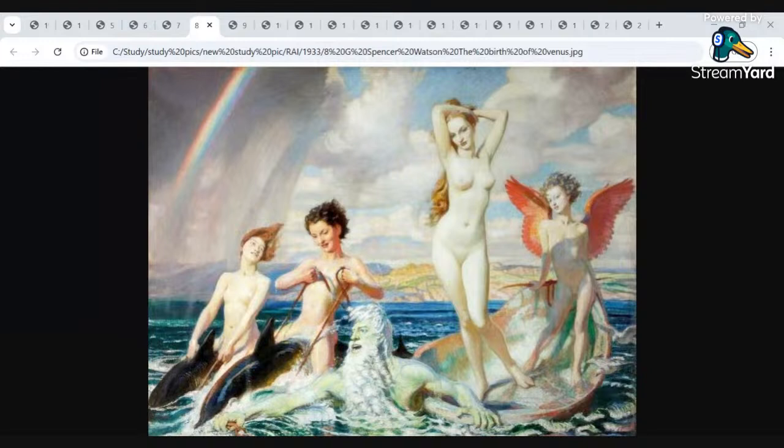nascent and just in the midst of becoming. Watson's Venus has become, and she knows her power and her strength and is flaunting it, and she's also sneering at you. She knows she's beautiful, and you are nothing to her at the same time. And I think it's one of my favorite Venuses of all time. Brilliant. Very extreme contrapposto. It's almost absurd. You can see here that she's putting all of her weight on this leg, but because of the seashell, the other leg's raised up a little bit.